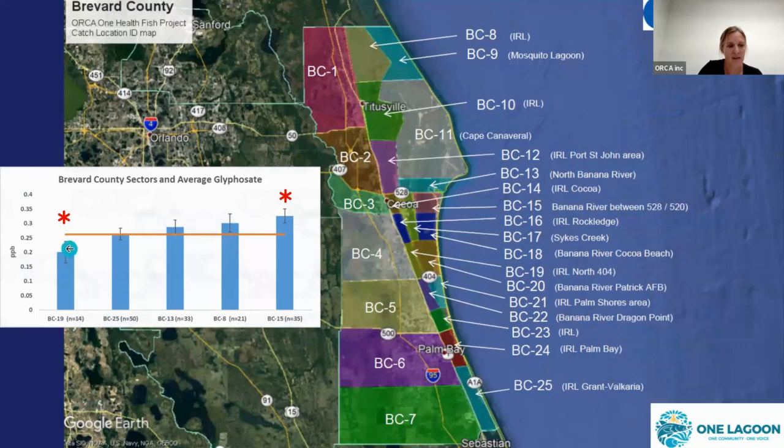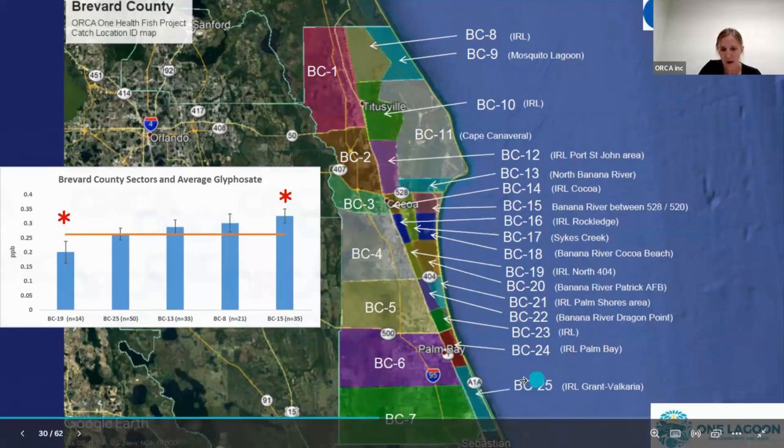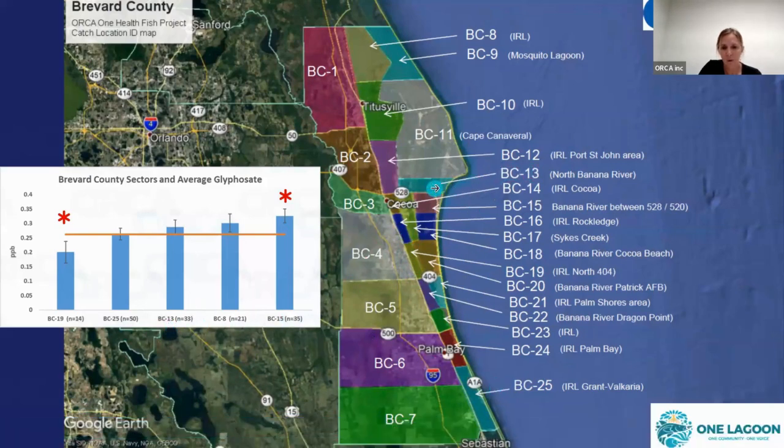So this is the average glyphosate for all the fish from BC 19. And so if I go to my map and I look at BC 19, that's this little sliver right here. That's just north of the 404. We have 14 individual species of fish that we could include in this average. Then we have BC 25, where we have 50 fish. So that's the southern portion of Brevard near Grant and Valcaria of the lagoon. BC 13, which is right here, it's the northern Banana River. BC 8 is the northernmost portion of Brevard County's IRL. And then BC 15, which is right here, which is the Banana River between the 528 and the 520.